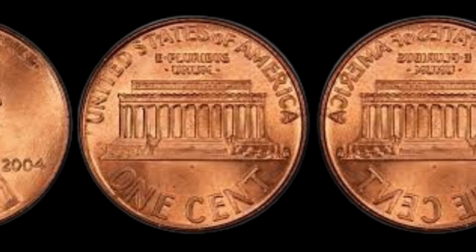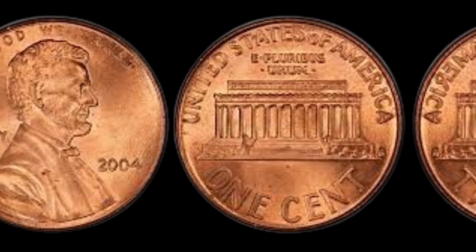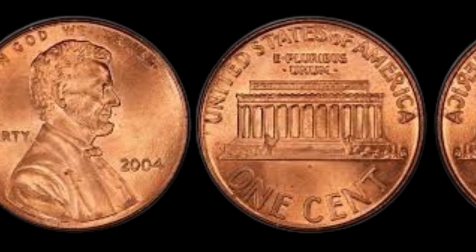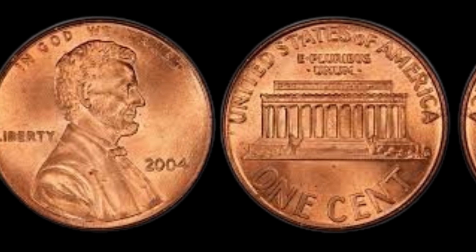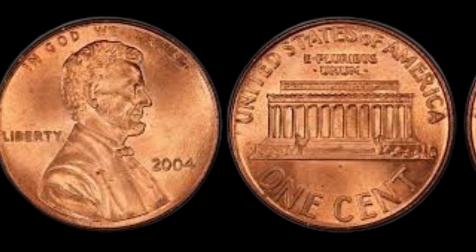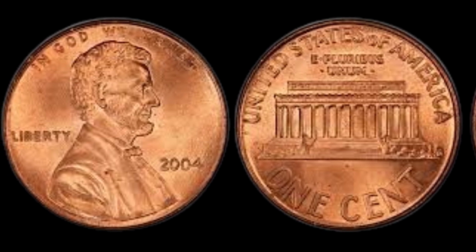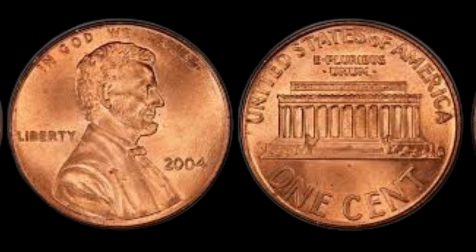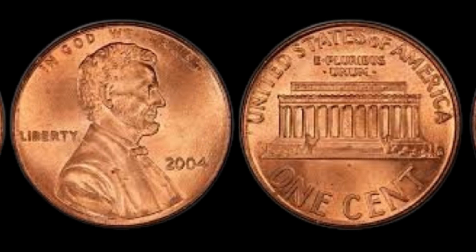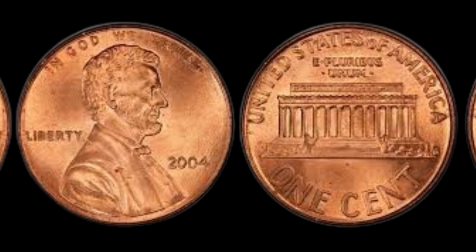Next, the mint mark. Coins from the Denver Mint carry a small D mint mark, and those from Philadelphia traditionally have none. But this particular penny has a misplaced or double-struck mint mark, creating a visual anomaly highly prized by collectors. And finally, only a handful of these coins have been authenticated. It's estimated that fewer than 10 exist in pristine condition, making them incredibly rare.